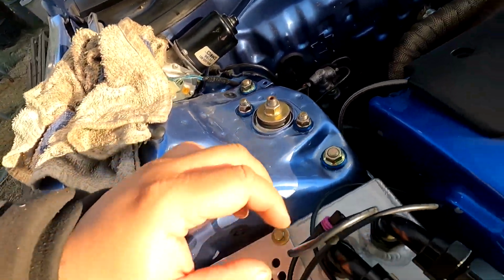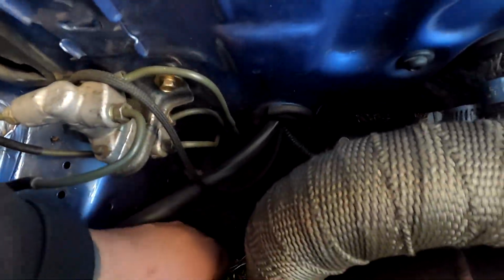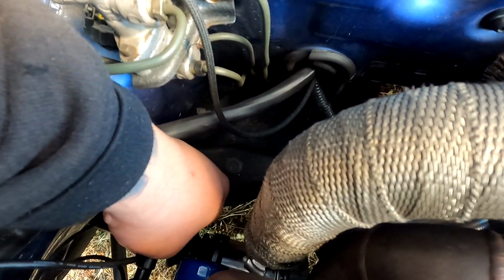So I have it tightened down. Let me go ahead and just plug this up. I'm just gonna route it freely into the car because all this is gonna come back out anyways. That's clicked on.